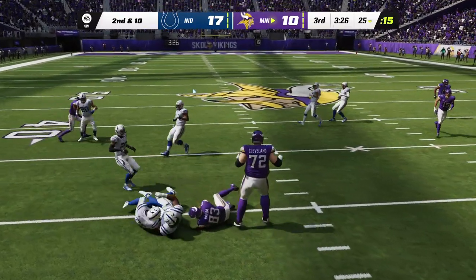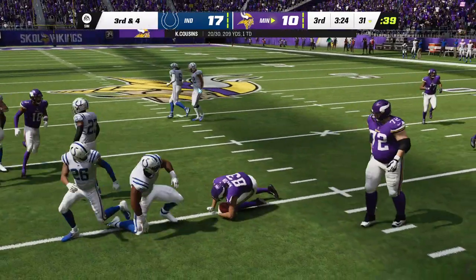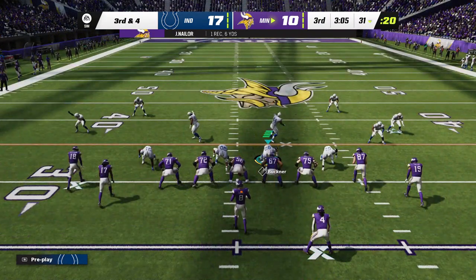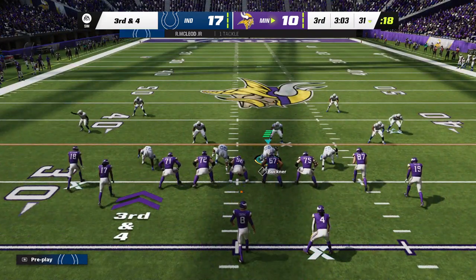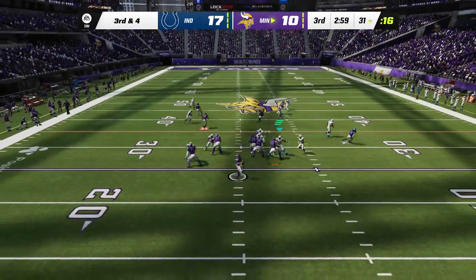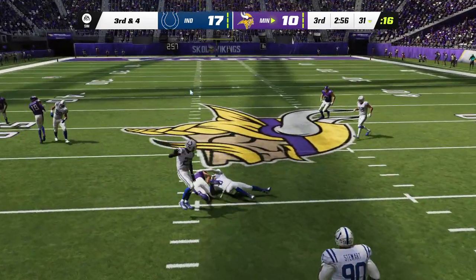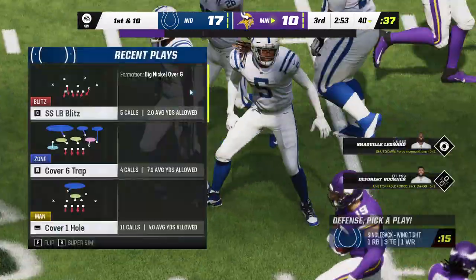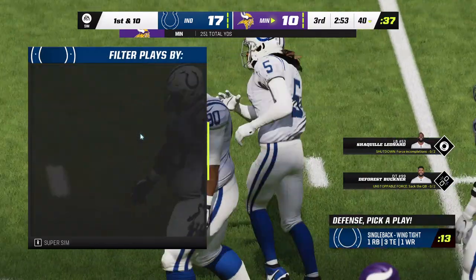Firing quickly here, and that's complete. He'll be dropped after a gain of about six across the 30 to the 31. In search of 4 yards here to pick up the first down. Throwing, Cousins. Open man is Thielen, it's complete. And he will have a Vikings first down as they're able to get the third down conversion.